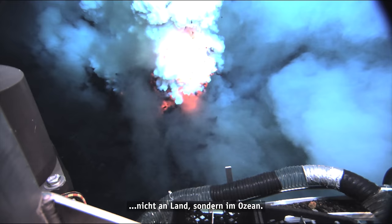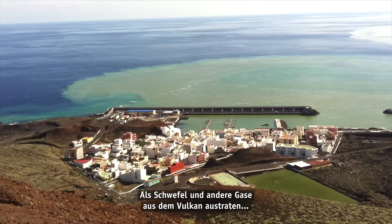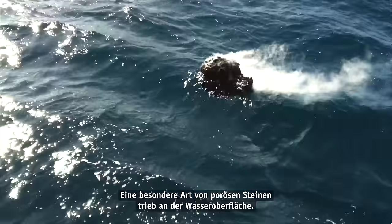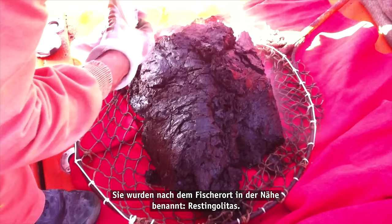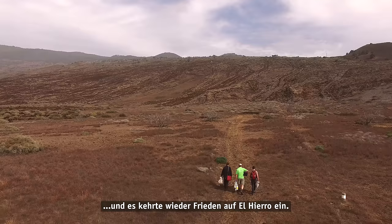These images, filmed at a submarine volcano in the Pacific, show what the scene may have looked like underwater. As sulfur and other gases flowed from the volcano, the ocean off La Restinga turned green. Unique porous rocks appeared floating on the water's surface and were named after the fishing port nearby, Restingolitas. After close to 5 months, the volcanic activity ceased and peace returned to El Hierro.